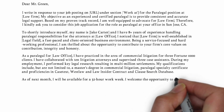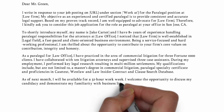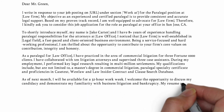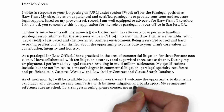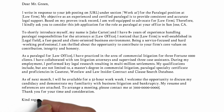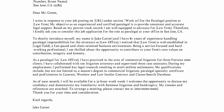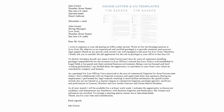Furthermore, express your interest to further discuss your candidacy and topic of interest. Refer to your attached references and resume and include your phone number so they can easily reach out to you. Don't forget to thank the reader for taking their time to review your cover letter and close in a compelling way. So kind or best regards, followed by your name and surname. Alright, we covered the most important writing tips and made an example letter of around 300 words.